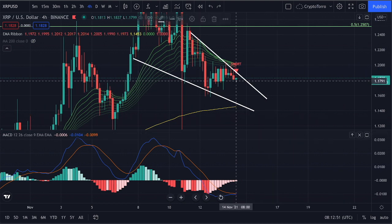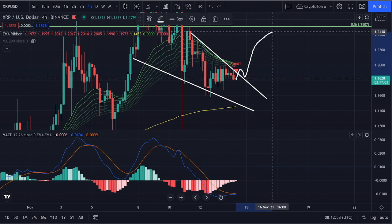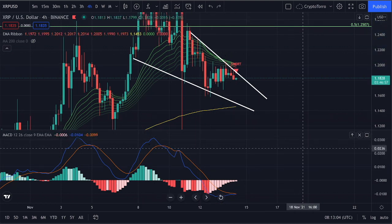And what I think is for sure absolutely good to know is that if we see a breakout above this descending resistance, we have to see a major growth afterwards, heading towards that $1.24 range. That will be as well our exact price target. So that is absolutely important so far on XRP. And what else do you have to know?